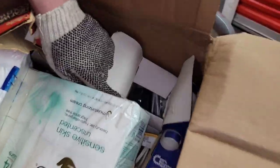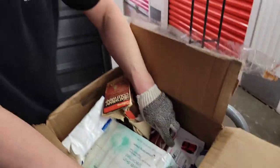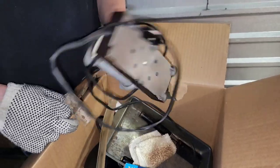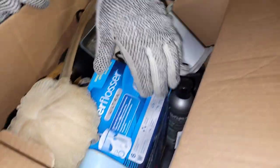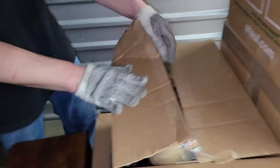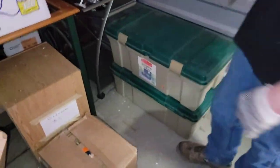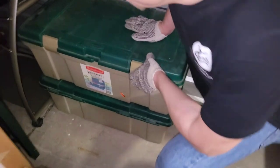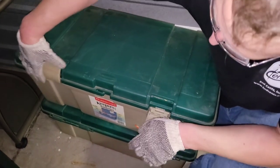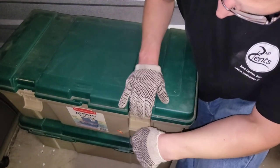So why do you buy all this stuff and put it in storage? I have no clue what this thing is. Some kind of iron. You got a professional water pick in here. Spray brush, peroxide, rubbing alcohol, all the stuff you need, especially for insecticides. So let's see what's inside these totes. We got two big totes. Clothes, books, paper.